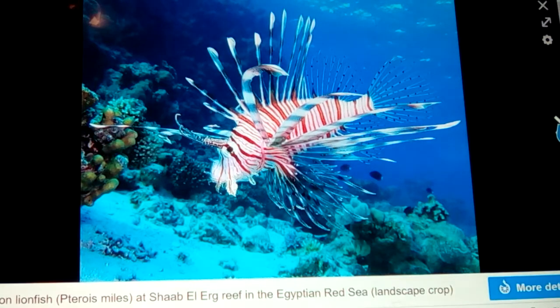And this one is found, now of course you find all the other ones in the Indo-Pacific, but then when we get into the Indian Ocean and over towards the rift that runs up that becomes the Red Sea, if you will, where it's this almost reverse Florida concept of being a peninsula, for it dives in there and comes out. This form here is in the Red Sea, or the Egyptian Red Sea they talk about. It's in Shab el Erg Reef that you can dive on.